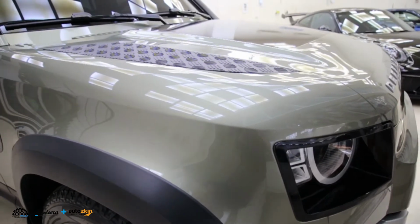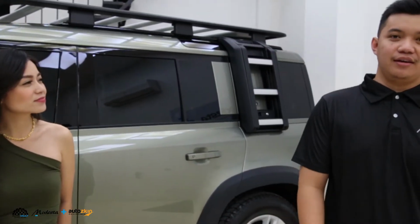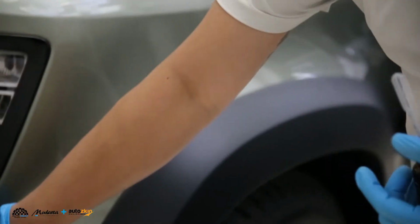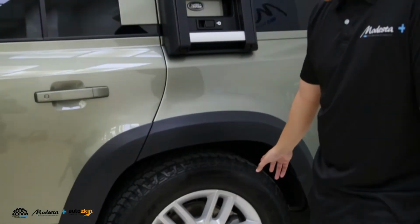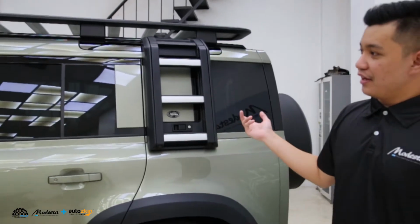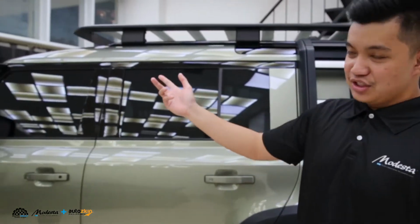Beside us is our car, which they treated with Autozkin and Modesta. So Rack, tell us, what is Autozkin and Modesta? Basically, Modesta is a Japan premium glass coating that we put on paint. We can put it on windows. We have applications for high temp coating, which we apply to wheels and calipers, and we also have a leather protection system and engine coating.